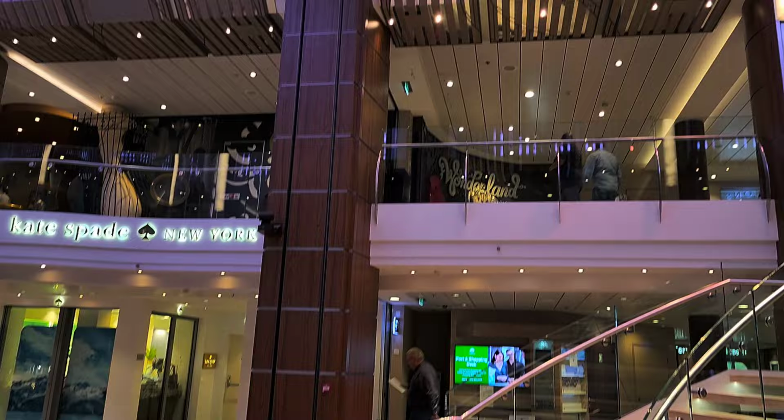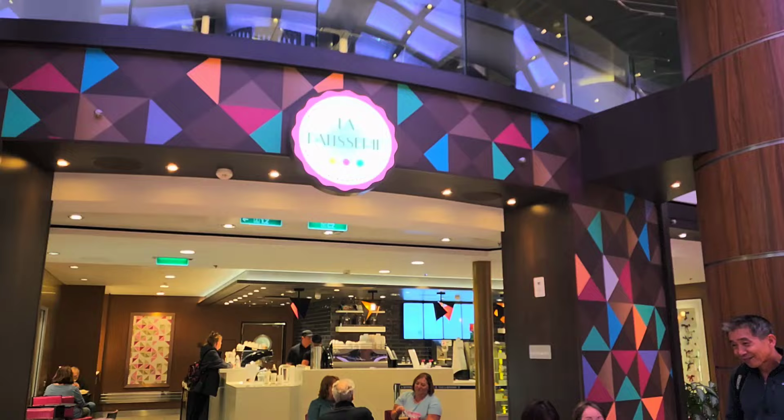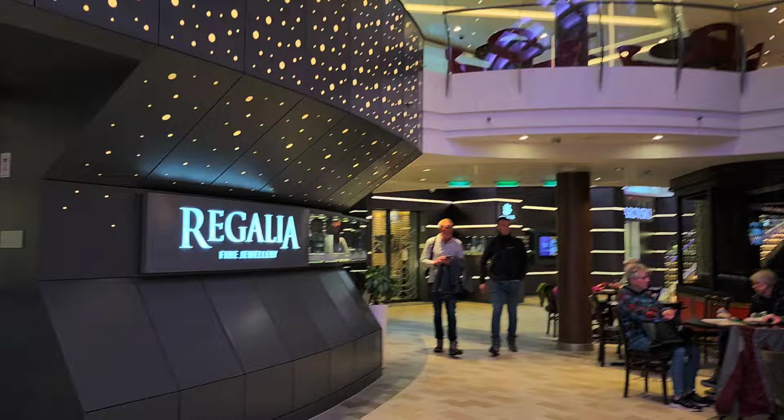Now let's start walking back. I'm going to show you the other cafe and some other restaurants and stores. I don't want you guys to miss anything. So first, this is the other cafe. So I'm gonna go back to show you guys the cafe. There it is. Okay, now right in front of us is another bar, and to the right, there's the pizza. You can have unlimited pizza.